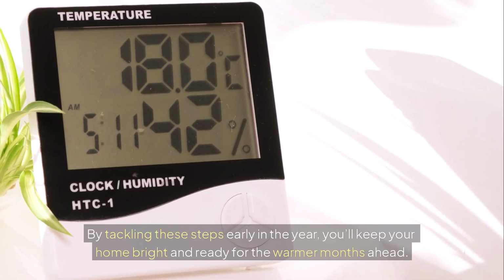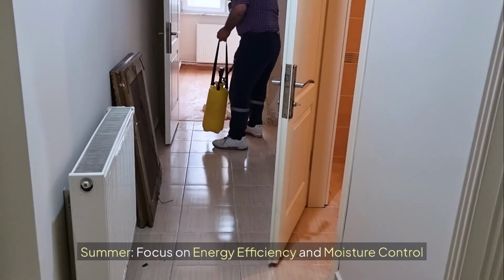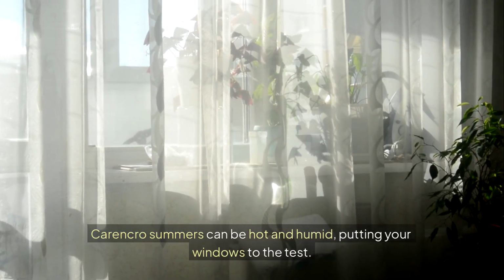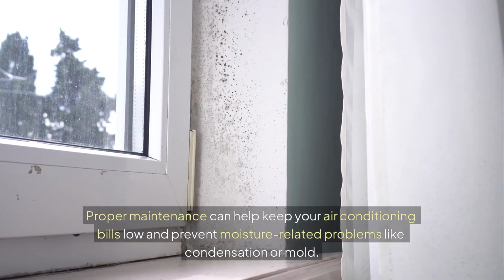By tackling these steps early in the year, you'll keep your home bright and ready for the warmer months ahead. Summer. Focus on energy efficiency and moisture control. Carencro summers can be hot and humid, putting your windows to the test. Proper maintenance can help keep your air conditioning bills low and prevent moisture-related problems like condensation or mold.